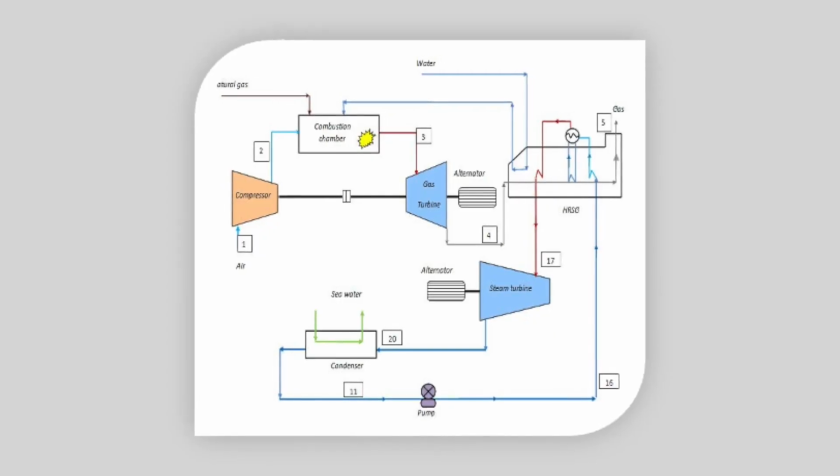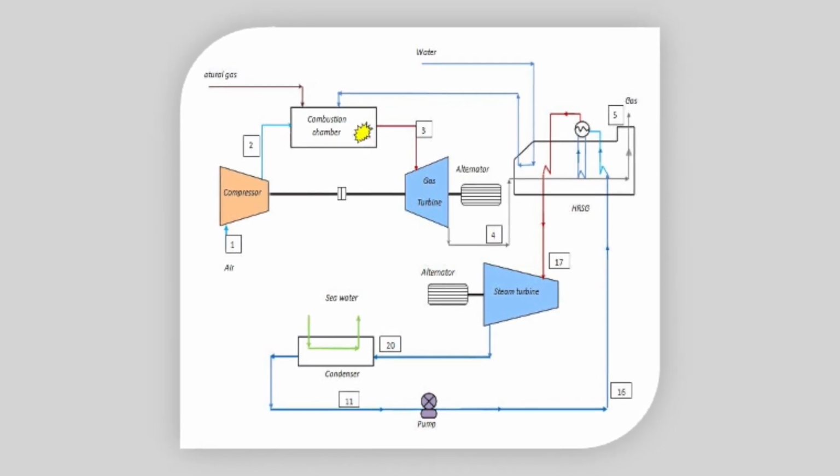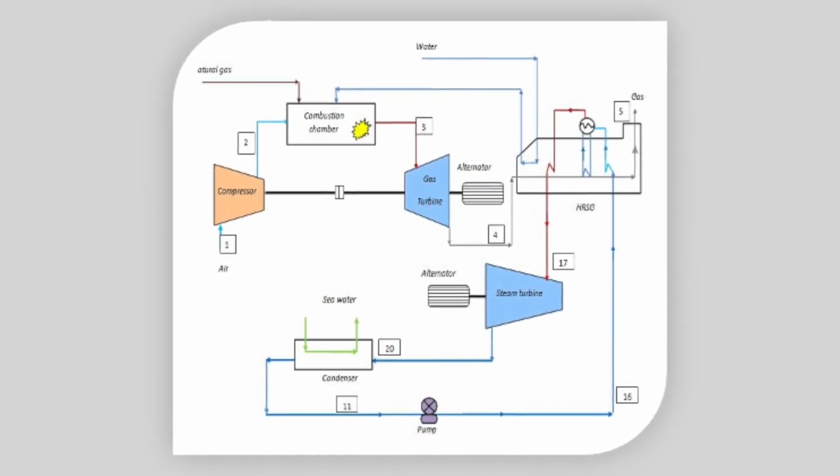The first one, the simple combined cycle with steam injection, is a combination of the Brayton cycle with a steam injection system in the combustion chamber, using natural gas as fuel, and a steam turbine cycle. In this, as shown in the figure, a monopressure HRSG is installed at the gas turbine outlet in order to generate the required steam flow rates for the steam turbine.